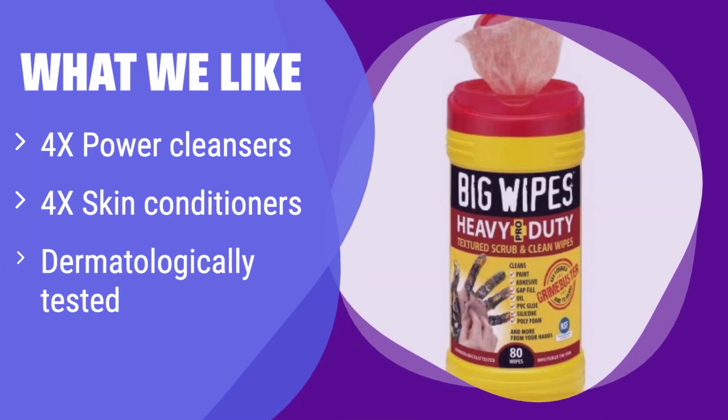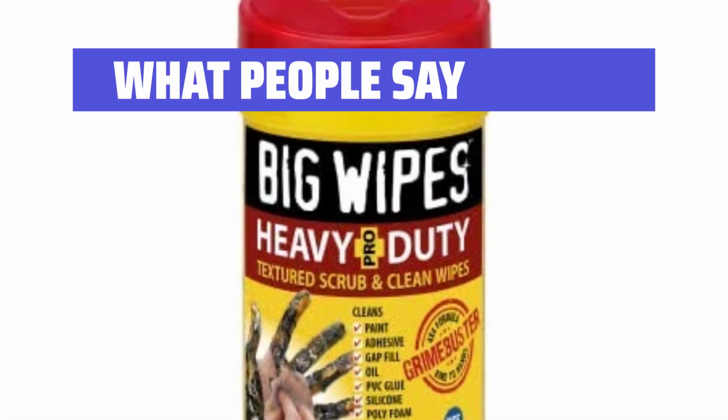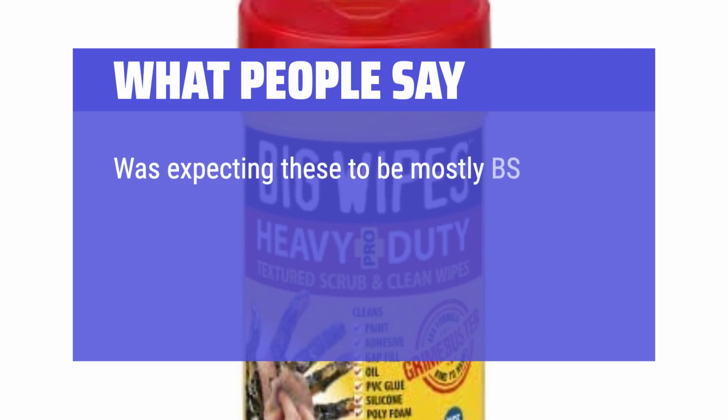This heavy-duty wipe boasts an advanced fabric technology that's tough on even the most stubborn messes, while its unique formula is gentle on your skin. It's been dermatologically tested to ensure it won't irritate your hands, making it ideal for industrial or automotive use. If you're looking for a tough, yet skin-friendly wipe for heavy-duty cleaning, this is the right choice. What people say. Was expecting these to be mostly BS.